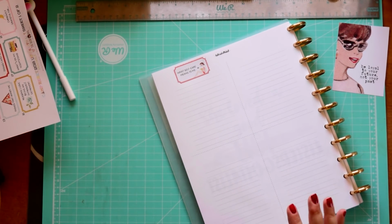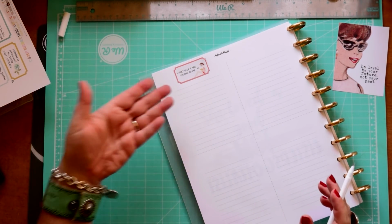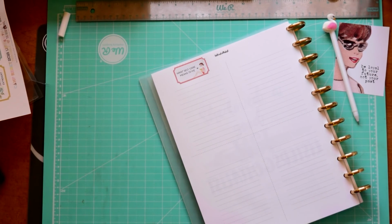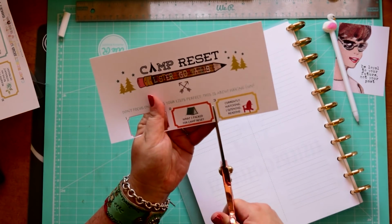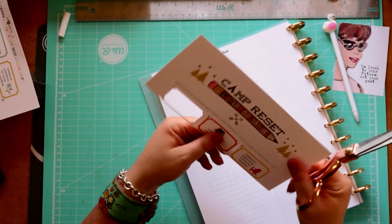So right here, I want to show you, this is as simple as it could be, just attaching the prompt. And let me quickly show you, if you don't want the punch, don't want to be bothered with buying a punch, that you could cut these out.